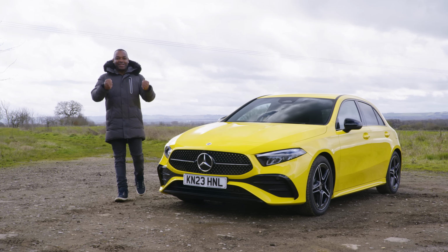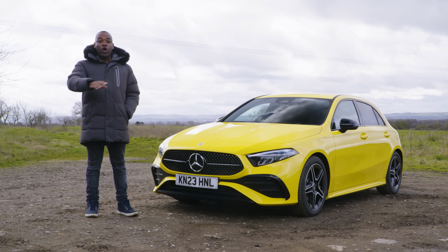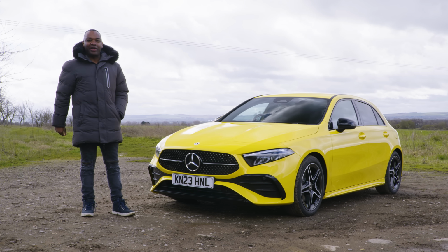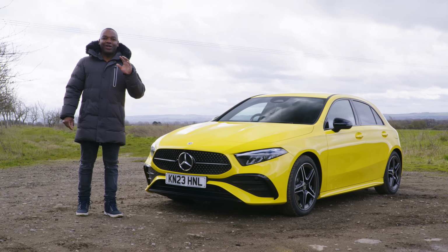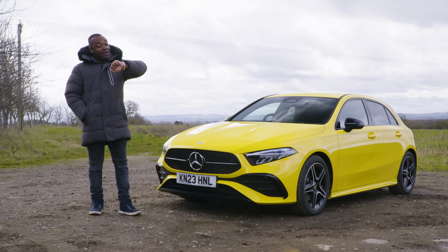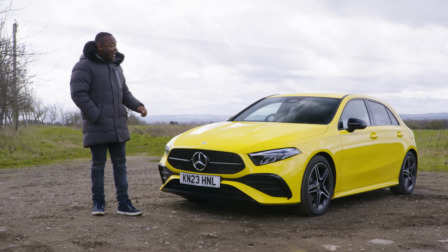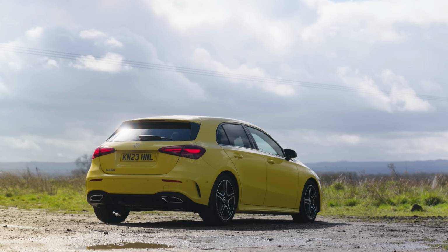This is the brand new Mercedes A-Class, and apparently it's been given a whole host of upgrades for 2023. Brand new interior, brand new exterior, and brand new technology. Or at least that's what they say. Truth is, I've been stood here for like 45 minutes and I can't see anything new. The changes are very subtle.